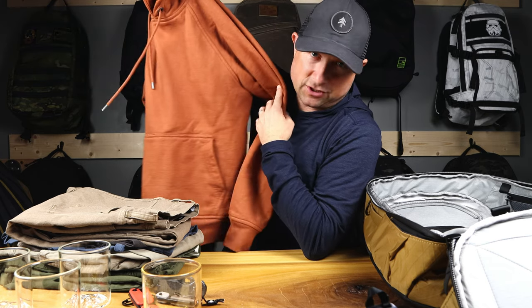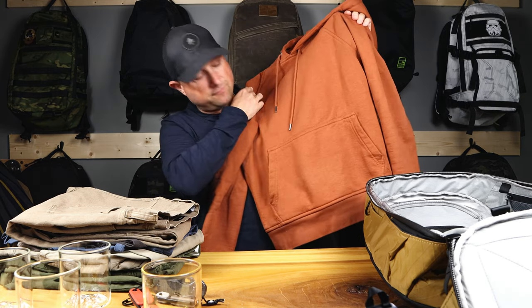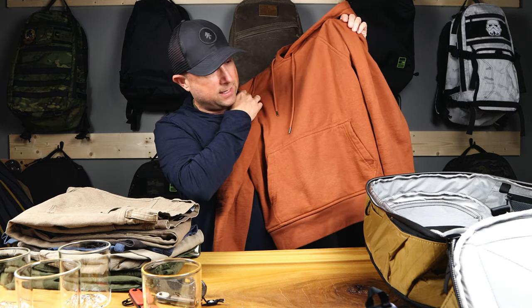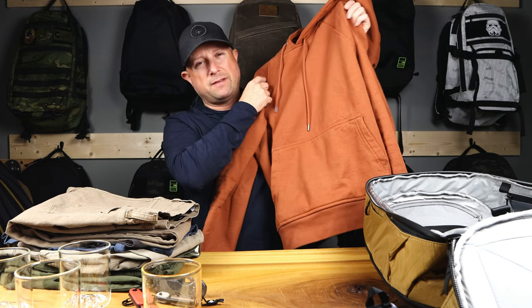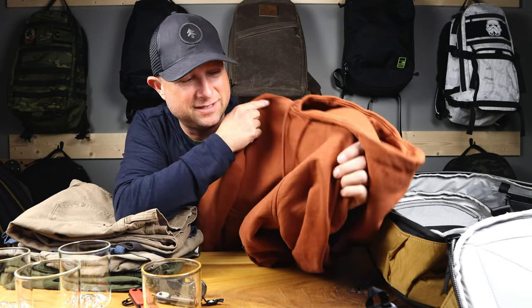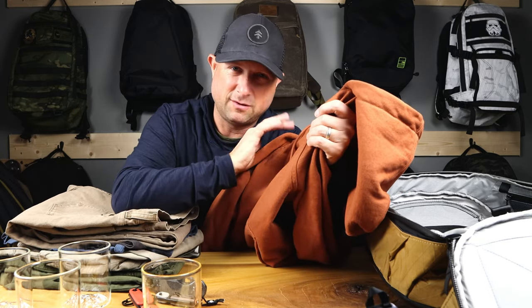Again, I've got several washes on this thing already. It's held its shape, it's not shrunk, it's fairly cool, and it's just awesome. And I do love this hoodie. I've got several hoodies from different companies, and if you want to see a hoodie throwdown, leave me a comment down below. I can do more about that.